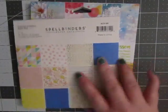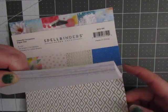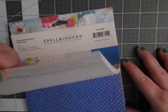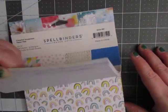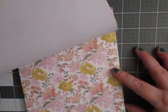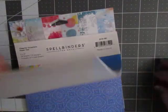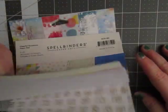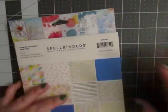Now, I'll be honest. Between this one being so thick, this one is so thin. It's really thin compared to that other one. Really pretty though. I love that floral. I like that blue too. That blue color is pretty. It's cute. That's pretty too. That's kind of different. That's pretty. Love the cameras. That's gorgeous. That's my favorite one right there.